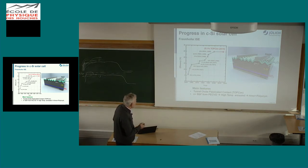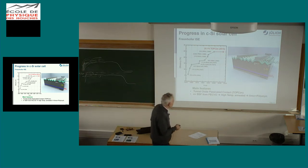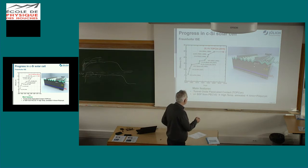Okay, so now things have turned around again. We have N-type silicon here as a starting material. So the top contact is now the P plus. It works the same way.